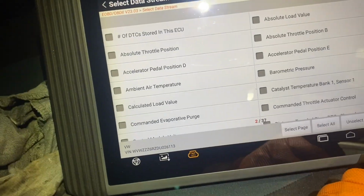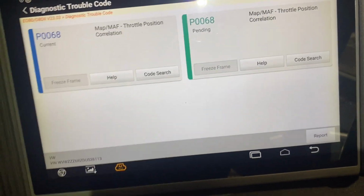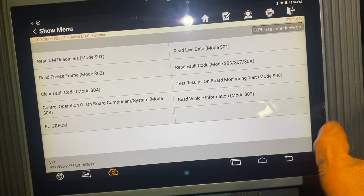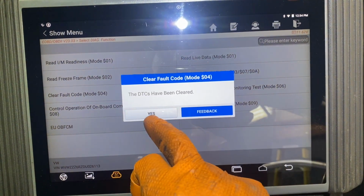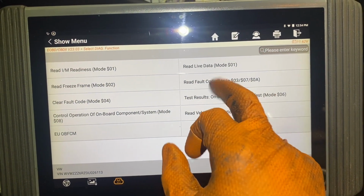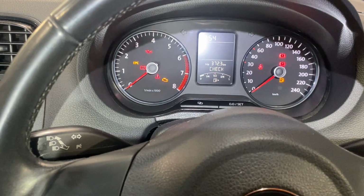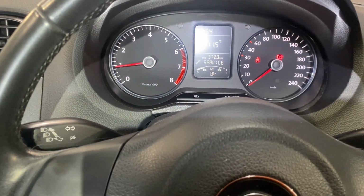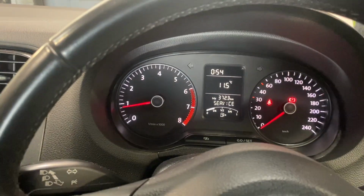Get you in, ignition on. Read forward codes. Let's clear out these bands. Clear forward code. Yes. DTCs have been cleared. Read forward codes. Okay, no forward codes. Let's start this car. Check engine light has gone out. Turn off my headlight.